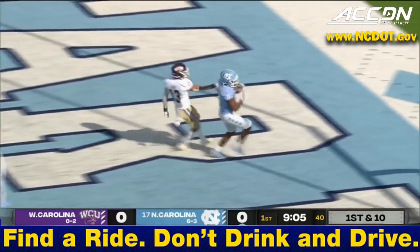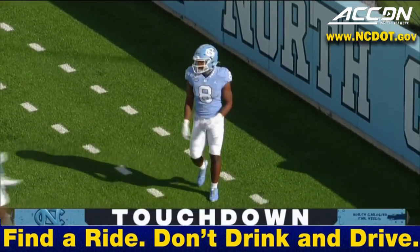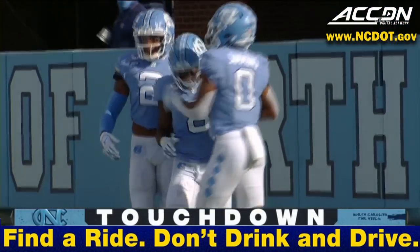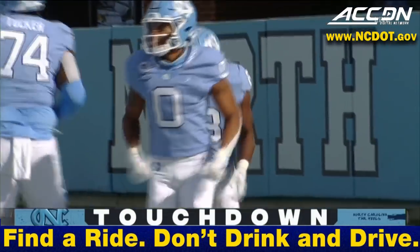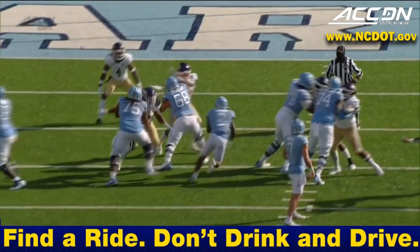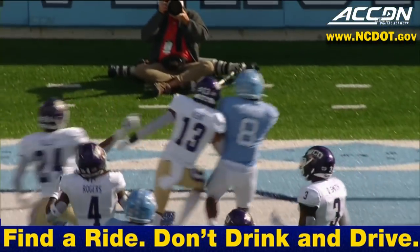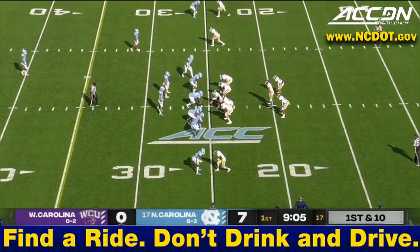Carter on the carry and the touchdown for Carolina. Michael Carter makes it look easy on a 17-yard run, and the Tar Heels on the board. Highlight film. I mean, this is a great job by the offensive line. Just getting a hat on a hat. Michael Carter trots into the end zone. Here is Will Jones.